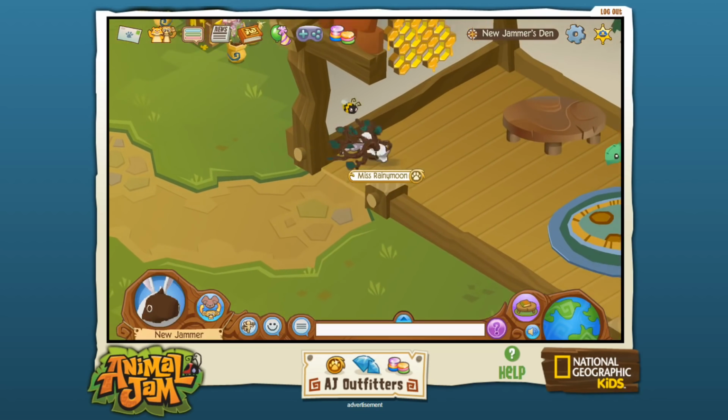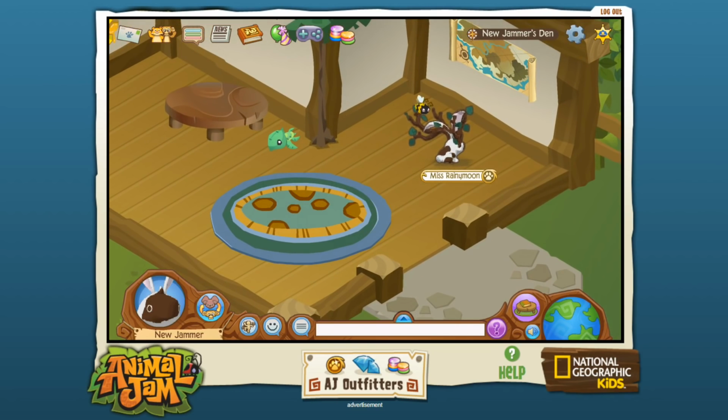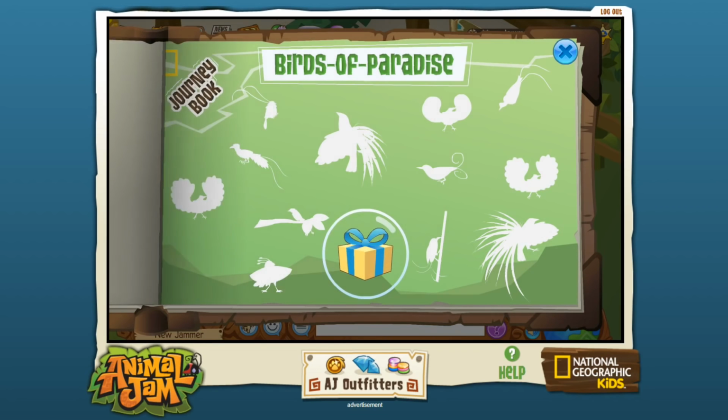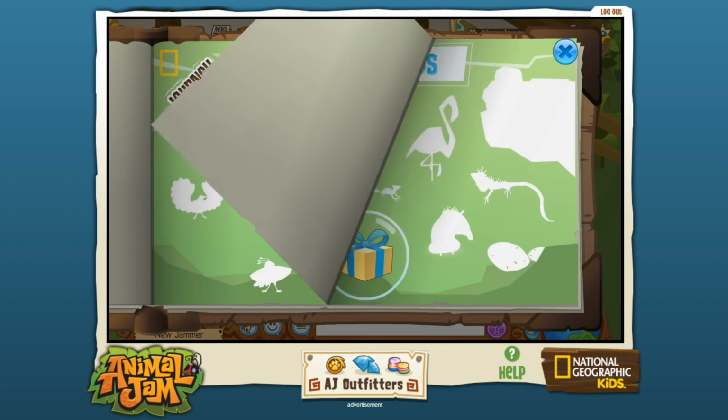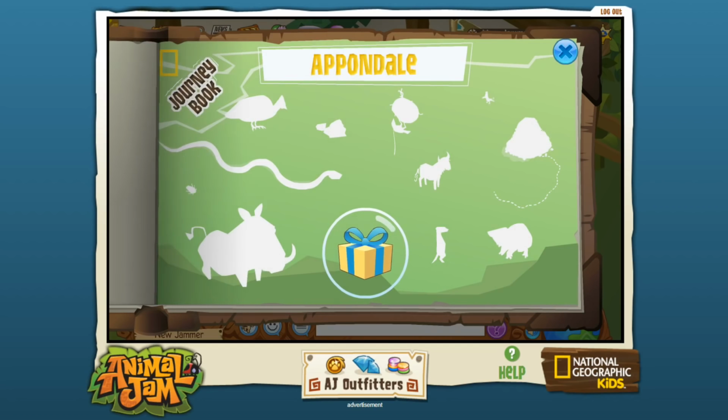I kind of want to go adventure in the forest again today because Miss Rainy Moon's job is to go around, adventure through the world, and try to find all of the different animal facts so we can try to make this an educational experience that we could potentially stumble on when it comes to looking through our journey book. We have had some good luck with the coral canyons. We just need to find a few more things over there, and then I think we get a prize. So we'll probably do that again later.